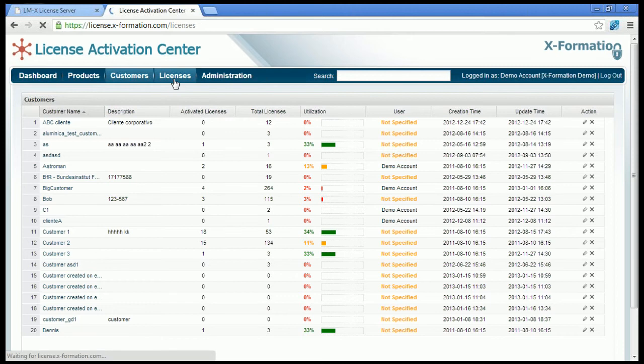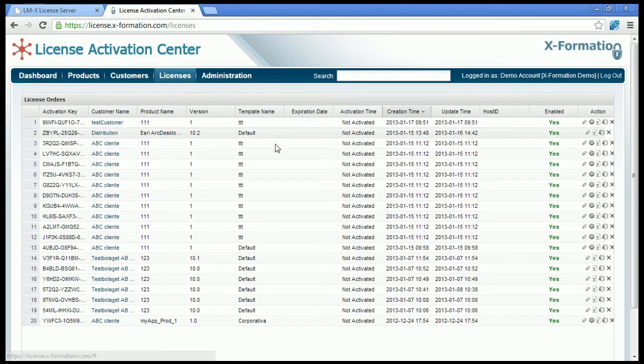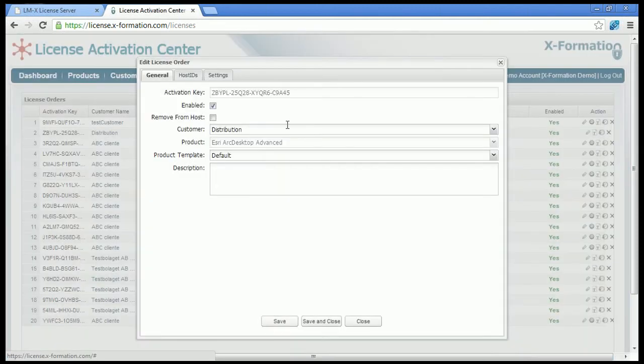For each customer, you're able to actually ship licenses. This is the interesting part here. This is where everything comes together, because a license basically reflects a particular customer and a particular product. So those license orders that you're shipping, in this particular case, you have a customer called distribution. It basically got licensed for this particular product template.